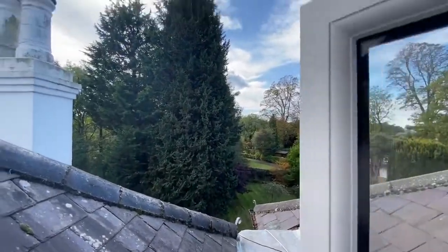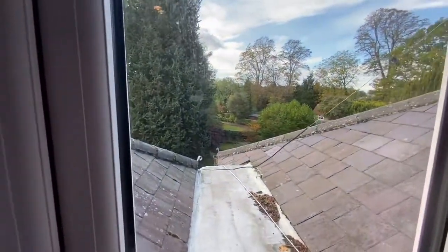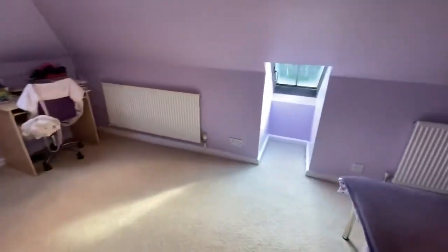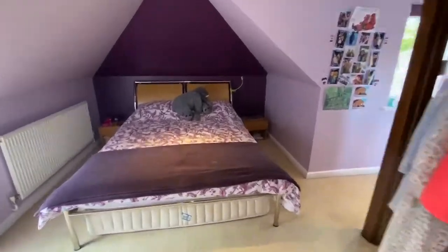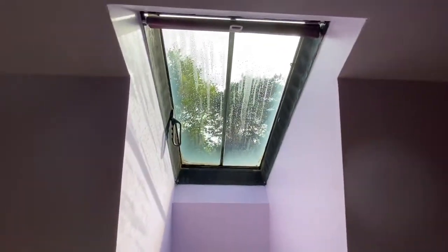That's looking west. That big tree is actually in your garden. So if you wanted to lose that, you certainly could. And here, look at this. Great big bedroom up in the attic. There's no bathroom up here, but there certainly is a bit of potential to do it. But lovely big bedroom, a bit of a children's bedroom. Well, this could be the main bedroom quite easily. And you've got these little conservation area roof light windows on both sides.